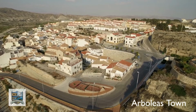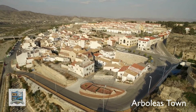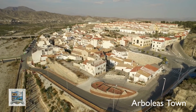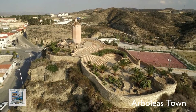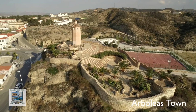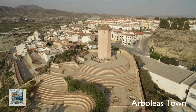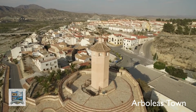Arboleas is centrally located and thanks to excellent motorway connections is just 35 minutes from some of Almeria's best beach resorts. The larger towns of Albox and Huercal-Overa can be reached in 10 to 15 minutes, both of which offer a wealth of amenities. The airport of Almeria can be reached in just 45 minutes, the international airport of Alicante in 2 hours and Murcia in about an hour and 15 minutes.